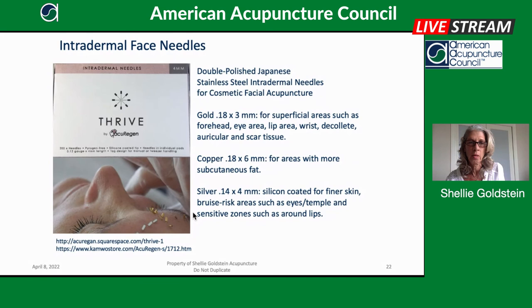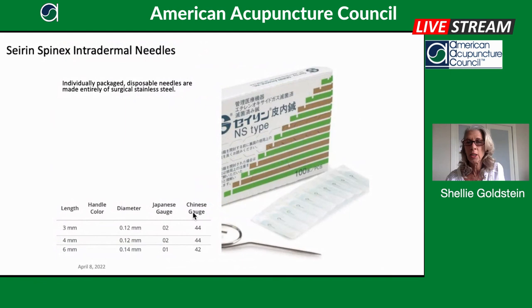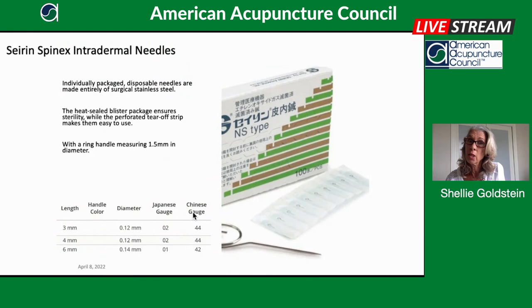Serin has the Spinex intradermal needles. I think as acupuncturists, we've used these most of the time. And again, what's interesting about them is that heat sealed blister pack, and then the little ring holder. You definitely need to use tweezers with them. And they make them in certain different sizes and they come in a box of 100 needles.